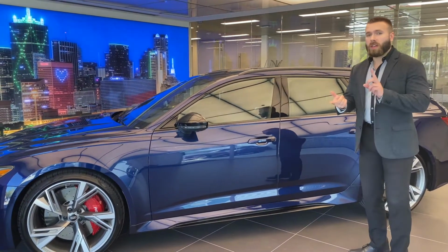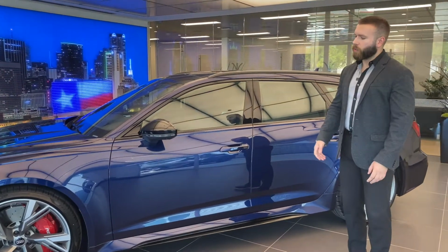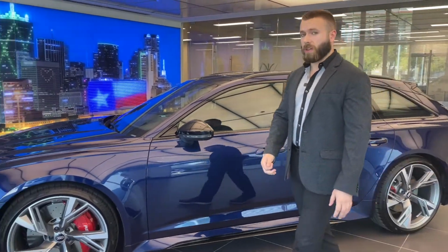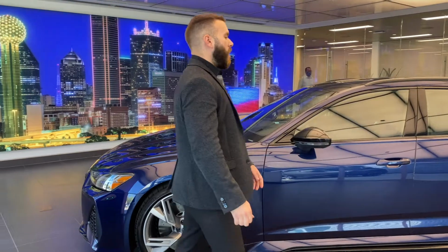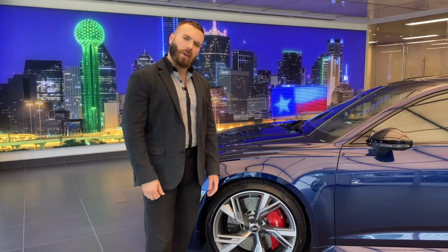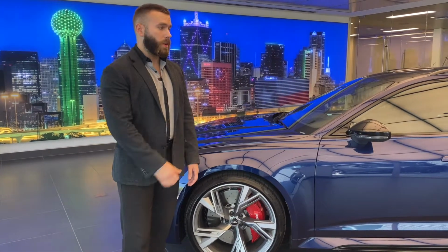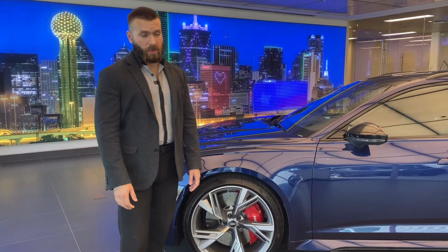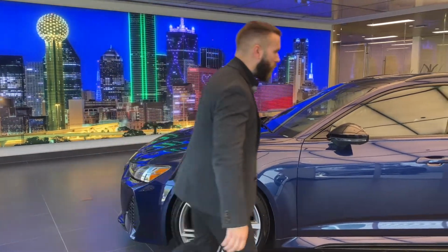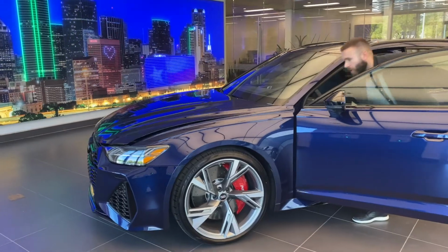The standard engine in the RS6 is the 4-liter twin-turbo V8 with 590 horsepower and 590 pound-feet of torque. It does 0 to 60, Audi says, in about 3.5 seconds, but Audi notoriously underrates their 0 to 60 times, so I would anticipate this being faster than that. I'm going to pop the hood for you, and I just want to show you the engine real quick, that way you can see it.